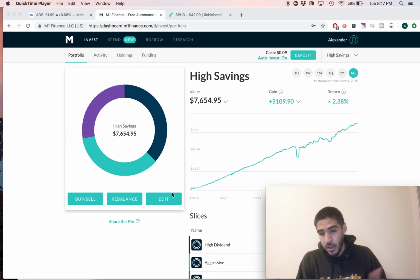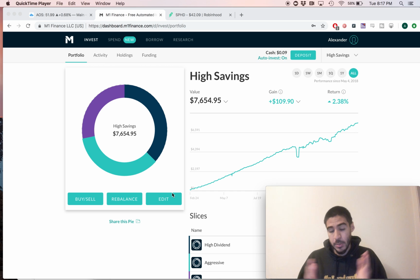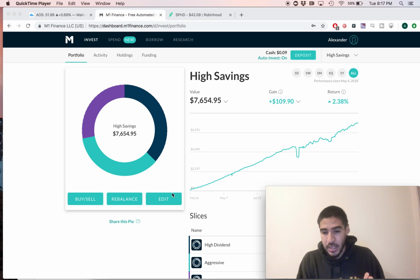I don't know how much longer I'll have this M1 Finance portfolio. Hopefully I keep it forever, but I wanted to give an update on my life. I'm actually thinking about getting into real estate, and I'm getting in touch with a really good real estate agent who will be sending me deals my way. And it's possible that if I do want to invest in real estate, the funds that I'll be taking the money from will be the M1 Finance and my other one, which is a mutual fund. Probably not my Robinhood if I can help it, but it's possible that this one starts to see some money taken out of it.